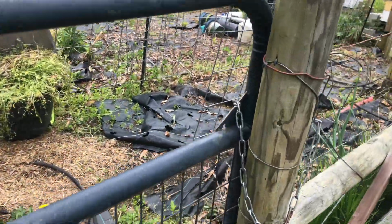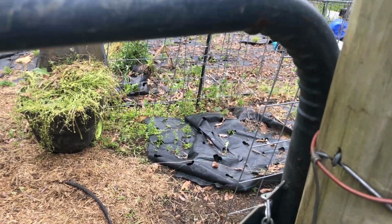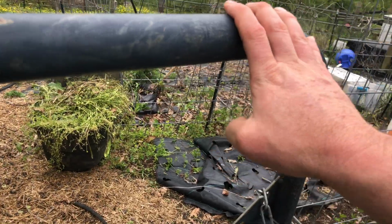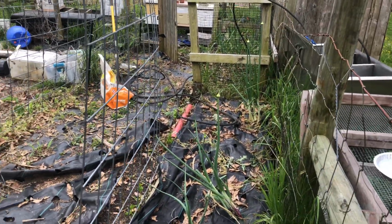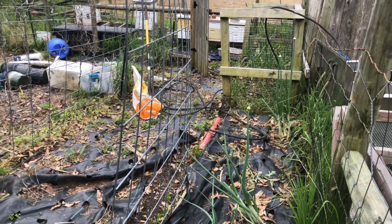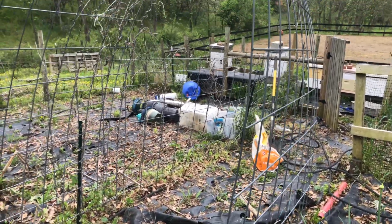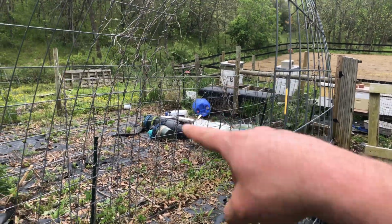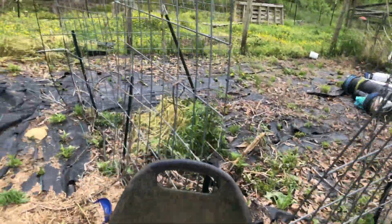Okay, we're at our garden. And yes, I know the garden does not look good. We're still having a garden this year. Got some onions and garlic going. I got some starts I'm gonna plant. But like I said, my wife just had a baby, and the garden isn't gonna be as big as it used to be. But right here is where the greenhouse was supposed to be.